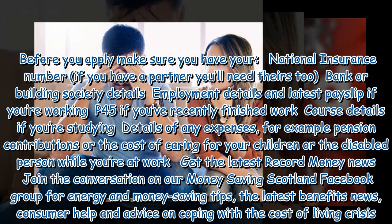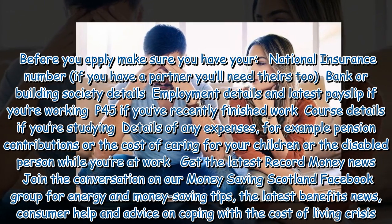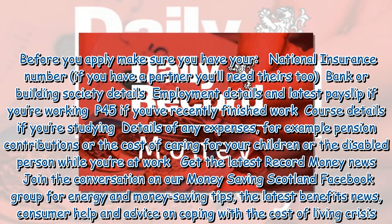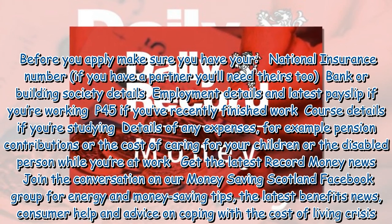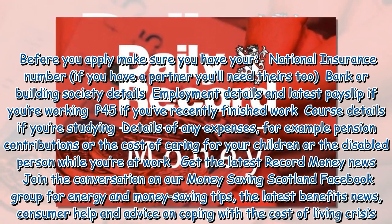Before you apply, make sure you have your national insurance number. If you have a partner, you'll need theirs too, bank or building society details, employment details and latest payslip if you're working, P45 if you've recently finished work, course details if you're studying, details of any expenses, for example pension contributions or the cost of caring for your children or the disabled person while you're at work.